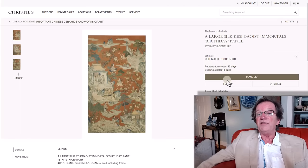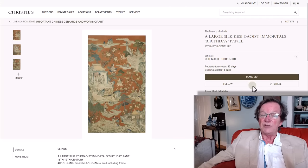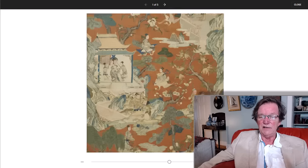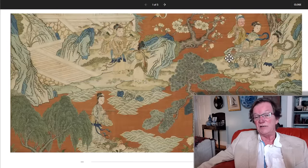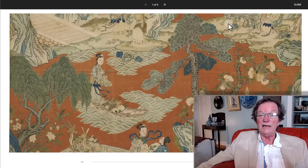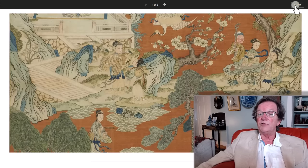And they call it a birthday panel of Taoist immortals. It's estimated at $12,000 to $18,000, which seems cheap to me, given the prices of these things. It's an 18th or early 19th century piece. The colors in the drawing tend to make me think it's more likely 18th century. They may just be being safe because it could have been done during the Jiaqing period, I suppose, but absolutely superb quality and in good condition. My God, it looks absolutely perfect.